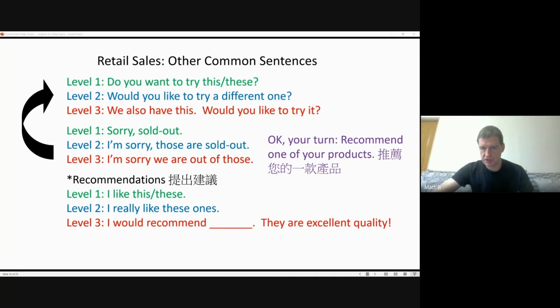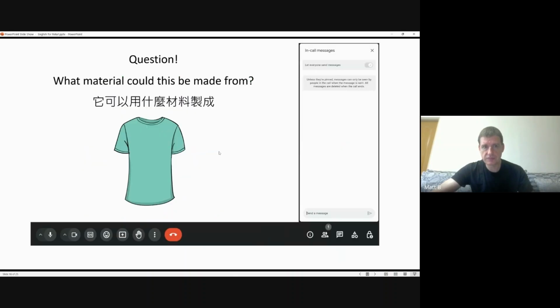All right. I'm going to keep going. Oh, let's see. Did we get one here? Yeah, so I'll keep going. If you want to give it a try, you can practice a little later. Okay, a little quiz question again. What could this be made from? Type your answers in the chat box there.